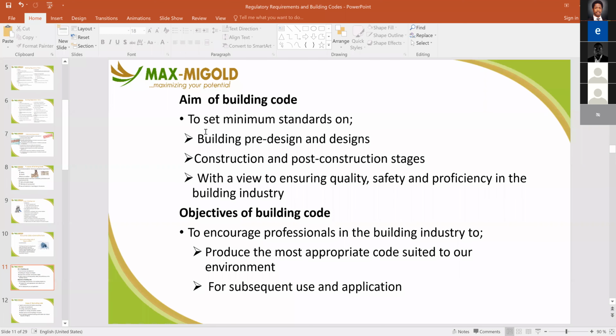The aim of building code, one of them, is to set minimum standards on building pre-design and design, construction and post-construction stages, with a view to ensuring quality, safety, and proficiency in the building industry. Objectives of building code: to encourage professionals in the building industry to produce the most appropriate code suitable for our environment, for their environment, wherever they find themselves.